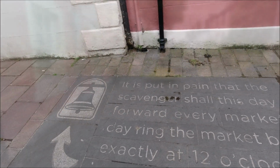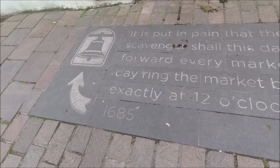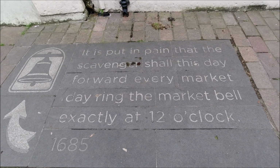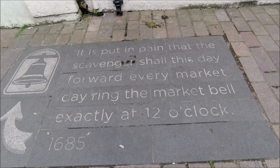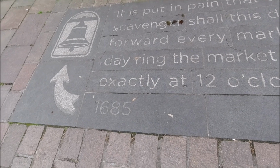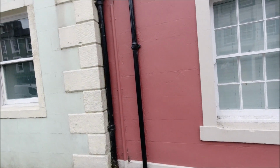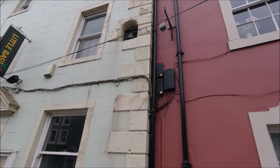Definitely a tourist trail that we've not looked into, but there are things like this all over the place. This says, "It is put in pain that the scavengers shall this day forward every market day ring the market bell exactly at 12 o'clock." It says 1685. And there's the bell, in the wall.